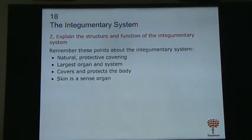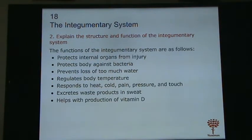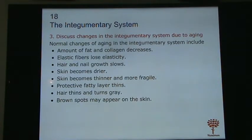So functions of the integumentary system: it's a natural protective covering of the body, the largest organ, covers and protects the body, and the skin is also a sensory organ. We know that it protects against bacteria, prevents loss of water, regulates body temperature, responds to heat and cold. If you're standing outside and it's very cold, the skin will send a message, and then the temperature will adjust to accommodate the body because of the outside temperature. The skin also excretes waste products like sweat. It also helps produce vitamin D. If you stand out in the sun for a while, the skin will produce vitamin D through the sun.